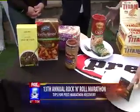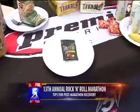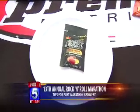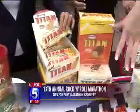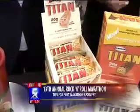During the race, some companies make some different packages. They've got sport beans available because you want to rehydrate your electrolytes as you're sweating and getting the sodium out of your body. Ooh, look at these. And then after we come post-race, the recovery is going to be important because you're going to want to focus on your protein intake. We've got some examples here.